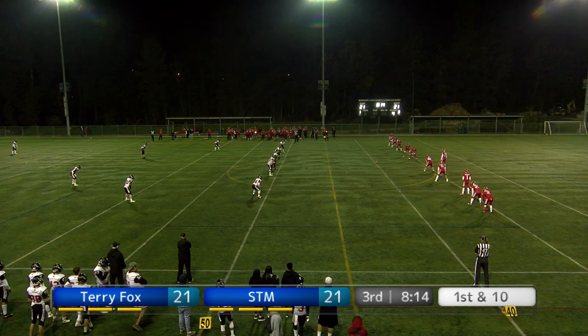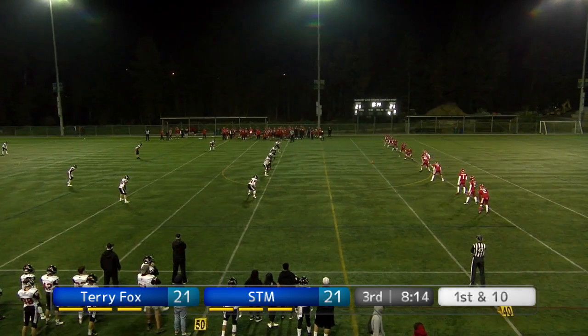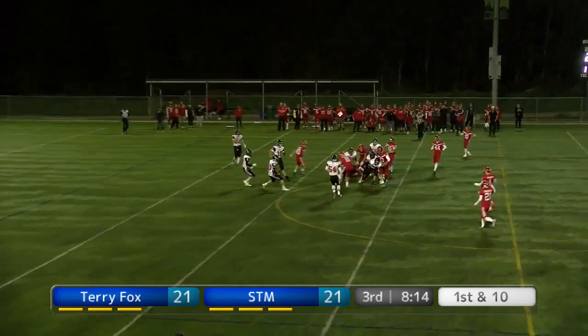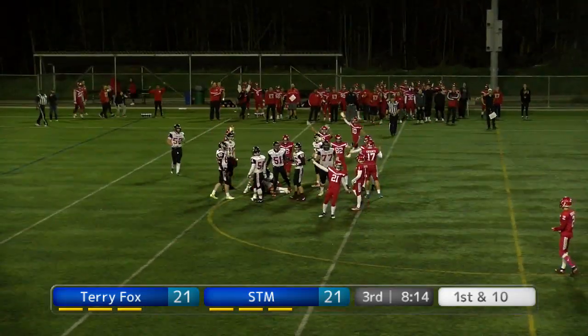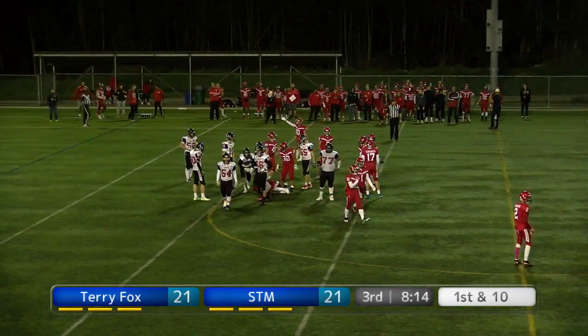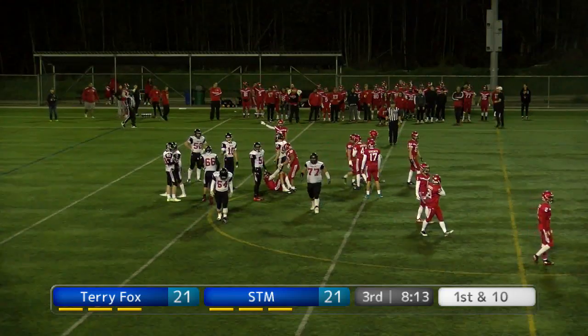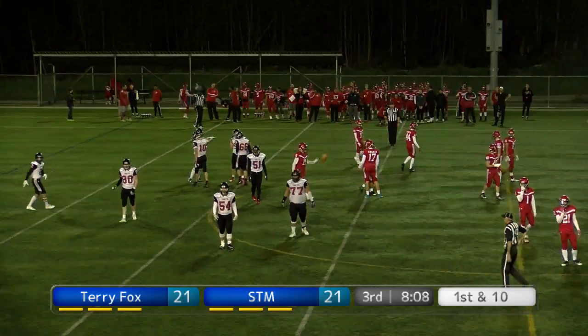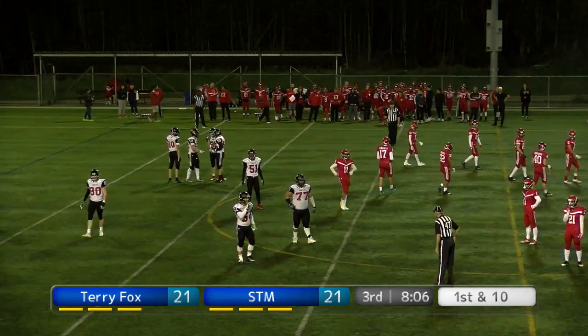21-21 between the Knights and the Ravens with 8:14 to go. Remember now, the Knights with just one. They go with the onside kick again. Ball is secured. Fox have it, but I think offside. That ball did not go 10 yards before being touched either. But I think STM going to get called on an offside. And this is going to be Terry Fox football.